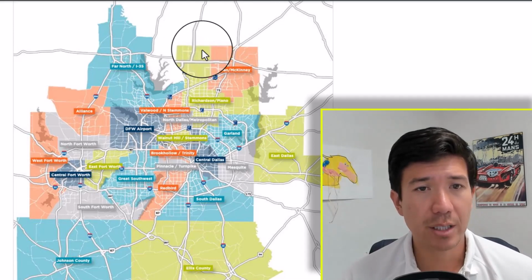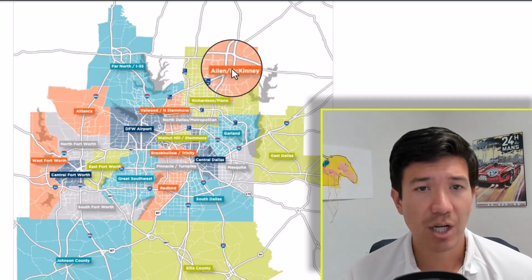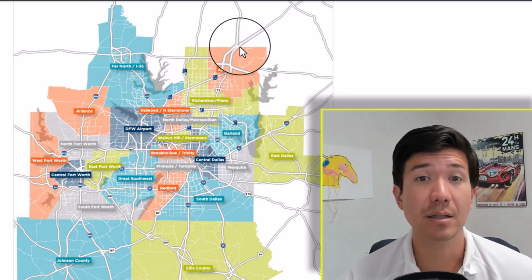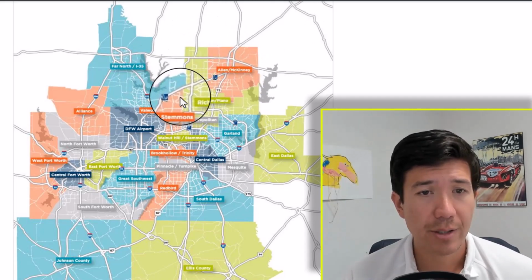So this map doesn't really include those areas along 75 North here, but this is a very large highway. I think it's 4 lanes all the way to McKinney now, and they're still extending the freeway up here towards Anna. So this is a good growth area up here.